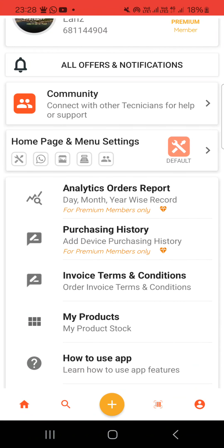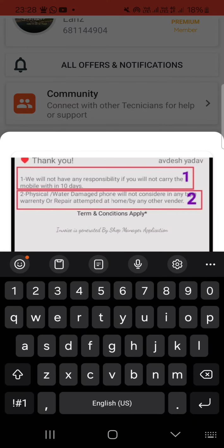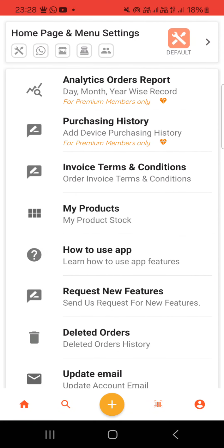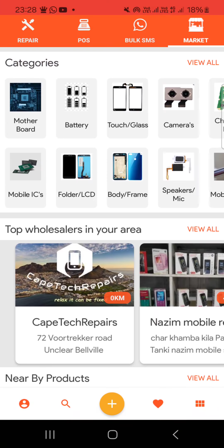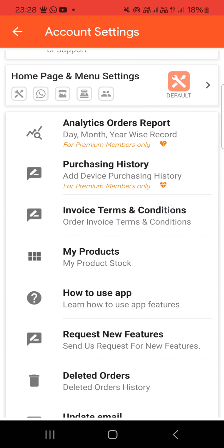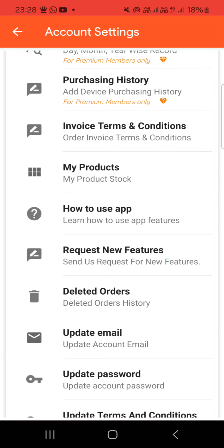Invoice terms and conditions. Those are the terms and conditions that are written on your invoice when you send an invoice. So you can always edit these terms and conditions. I haven't done that. I should do that. Your products, you know, it's already there on the point of sale anyways. You've got your how to use app, request new features.